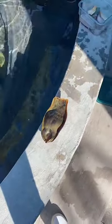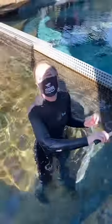Also, I wanted to say that someone on TikTok said that the shark egg looked like a tamale, and I think that's pretty accurate. That was awesome. I love that.